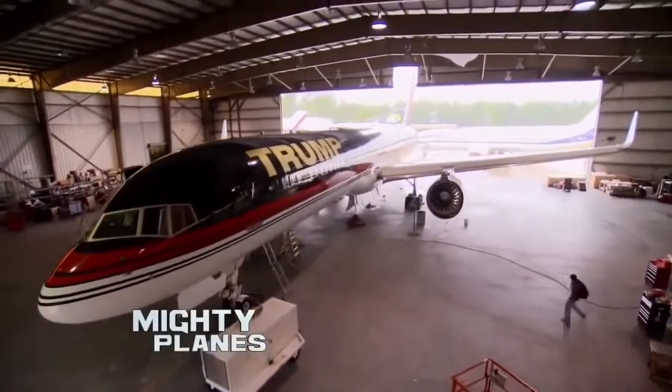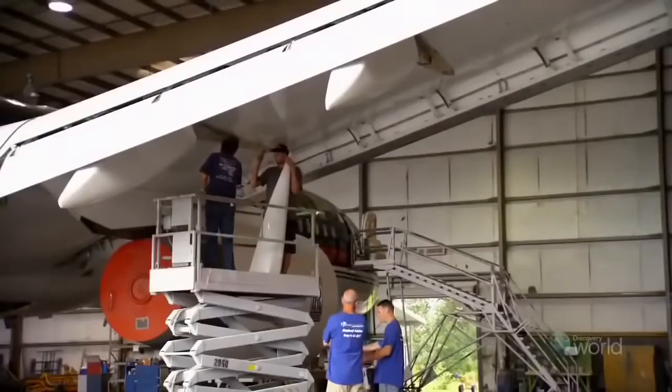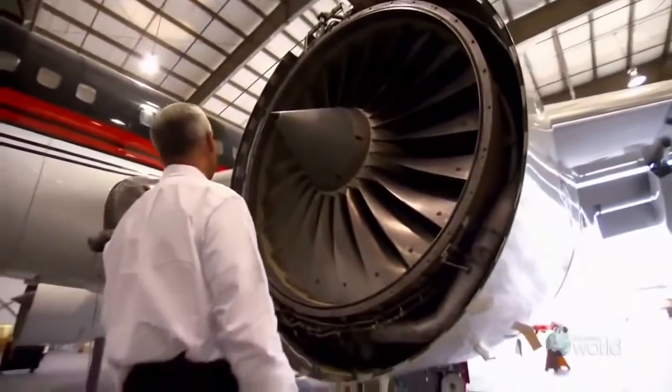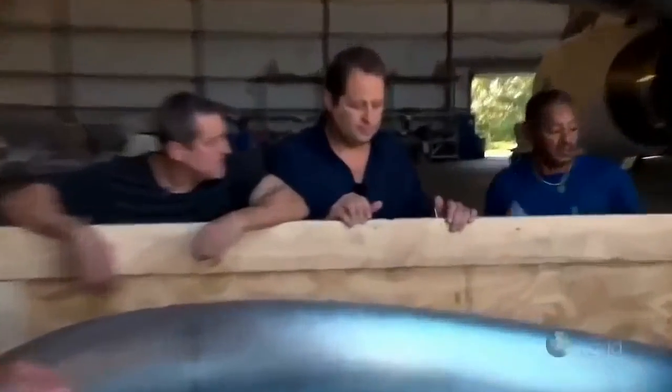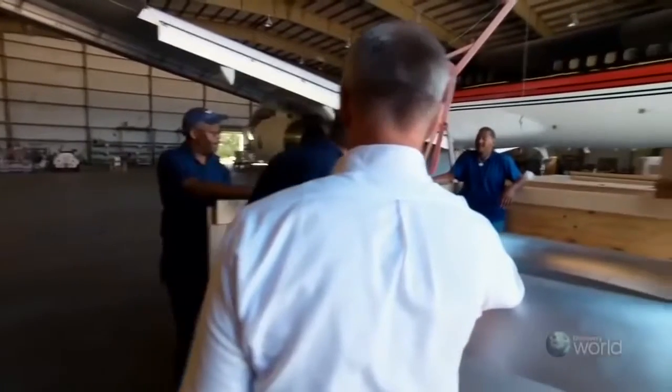Donald Trump's exquisite private plane, a Boeing 757, is in the final stages of a routine inspection in Brunswick, Georgia. The plane's chief pilot, John Duncan, is here to keep watch over the process, and he's got a big problem. One of 2 engine nose cowls that have been sent out for servicing appears to have been replaced by another one. Might be somebody else's cowl, so. Yeah. The exchange is something the exacting Donald Trump will never allow.